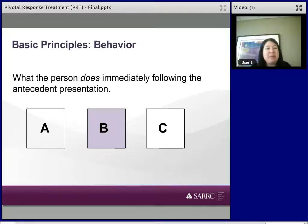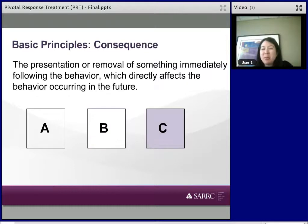Now we can go. So the B stands for behavior, is the action, is what the person actually does. And C is the consequence, is the presentation or removal of something immediately following the behavior, which affects the behavior occurring in the future. So the C is really critical because based on the consequence that you get after engaging in a certain behavior, you're going to decide to do it again or not.